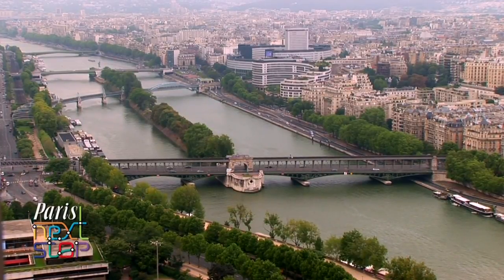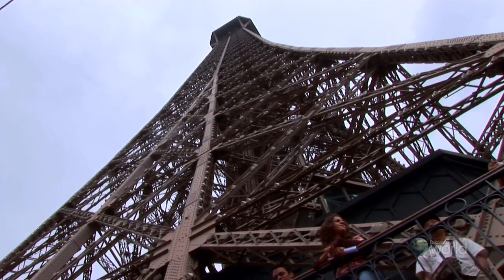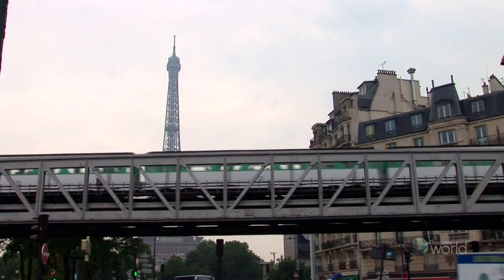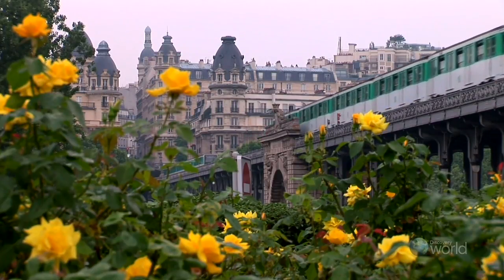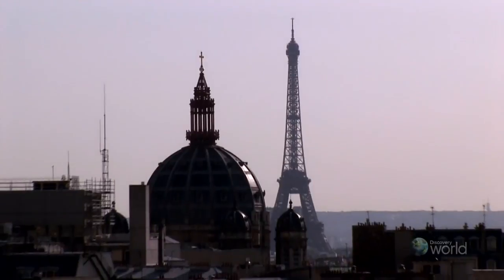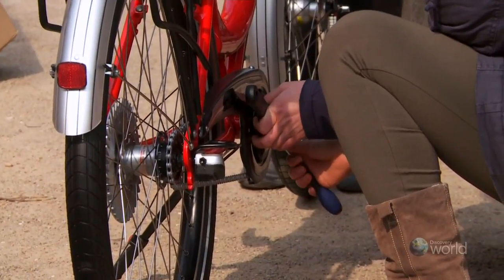We're in soaring, surprising, scintillating Paris, and we're looking at some of the amazing things to see and do around the Bir Hakeim metro station. There's no shortage of good reasons to explore this neighborhood, and I've got just the way to make getting around a little easier.